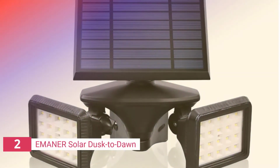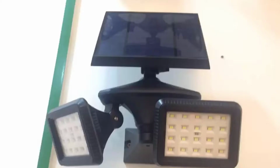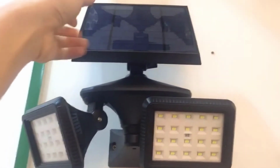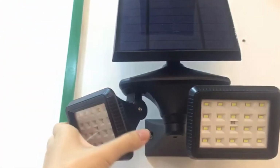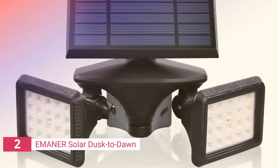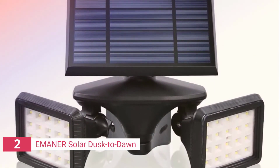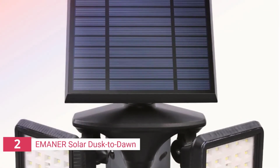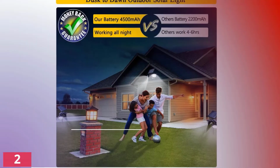The second product on our list is the EMANER Solar Dusk-to-Dawn. Another fantastic invention from EMANER is this EMANER Dusk-to-Dawn sensor light, which offers you tremendous usefulness and convenience. This unit, unlike most home units powered straight from a house outlet, incorporates a solar panel and a 4,500 mAh battery. It only takes 5 hours to charge under optimal light, and it can illuminate your lawn for up to 8 hours.